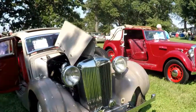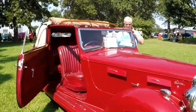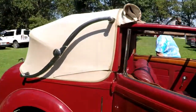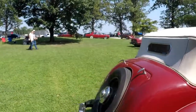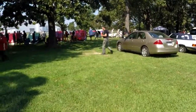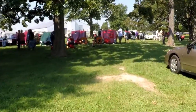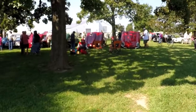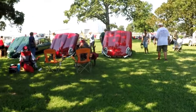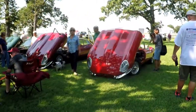Big old MG. That's a Rover too. Did you look at that? Goodness. Alright. Okay. Okay. Let's get over here. We're getting close to our finish here. Let's try to make it through all of these. So the E-Type is one of my favorite cars. It always has been, and there's like 6 of them here.